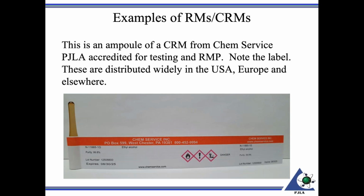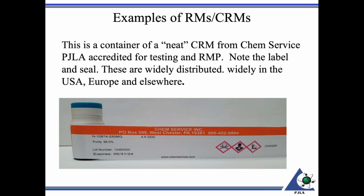They have an outlet for the EU, and then they ship things elsewhere as well. And then the other is they make neat material. That's stuff that might be in powder form or chunk form or something of that nature, but it's not mixed. It's not solution. And this is also a CRM. And if you look, same thing with the label. And they ship these in the same way, shape, or form that they do the ampules.